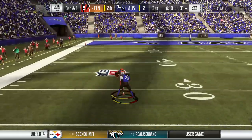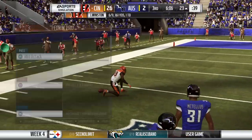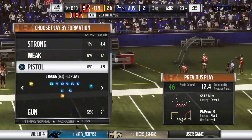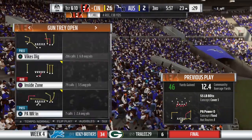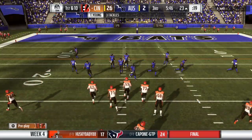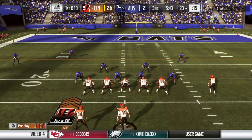And this is taken in. It's complete. And he finally goes down at the 23-yard line. A big 3rd down play there for the Bengals. 46 yards. So the big play gets him all the way down to the outskirts of the red zone here for 1st and 10.